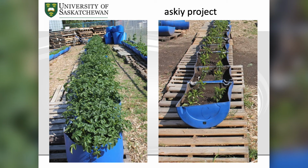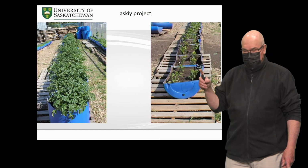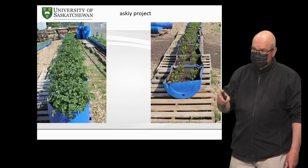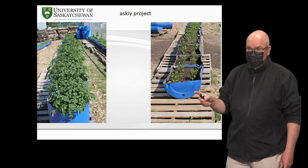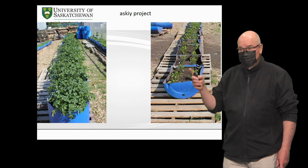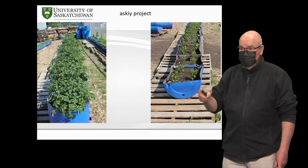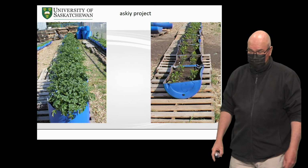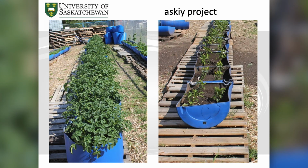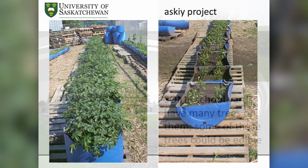I did the exact same thing as this on the stadium parkade across from campus, on the 5th floor of the stadium parkade. And it worked so well, we took that idea from the parkade and we moved it over here to what's called a brownfield reclamation, where a brownfield is potentially contaminated soil, and we're growing food on that in a very safe way.